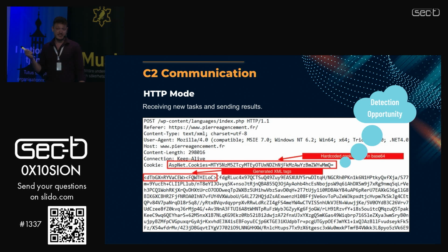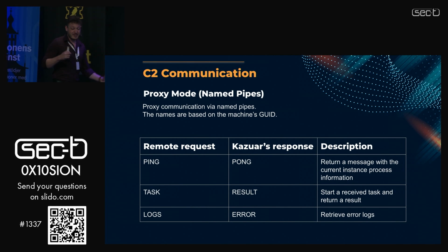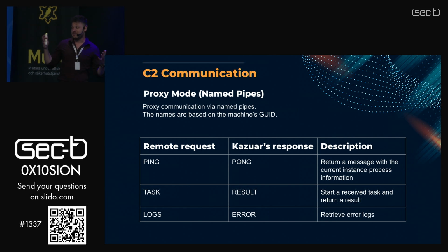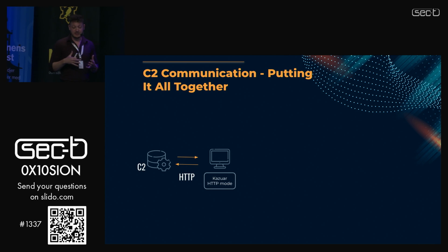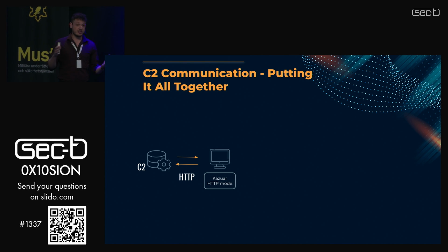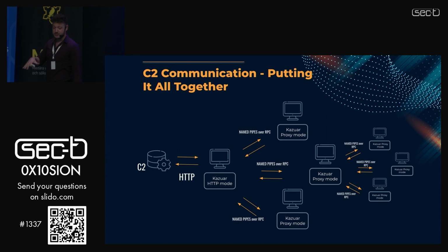The second method Kazuar is able to use is, as we refer to it, proxy mode. Basically, Kazuar is able to send commands to other Kazuar implants in the network via named pipes. So let's try to visualize how a network infected with Kazuar would look like. We have our C2 that communicates with the Kazuar implant via HTTP. It can receive data, it can send commands. Now, if the attackers would like, they could use this Kazuar implant as a proxy to send commands to other Kazuar implants all over the network.